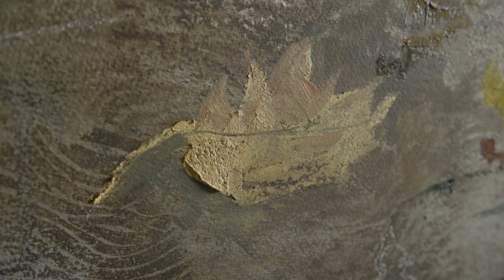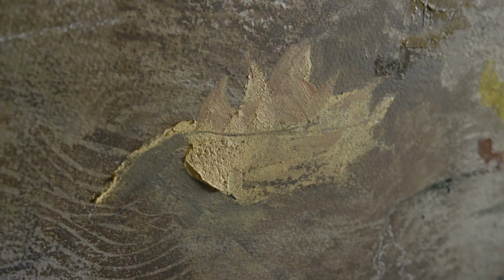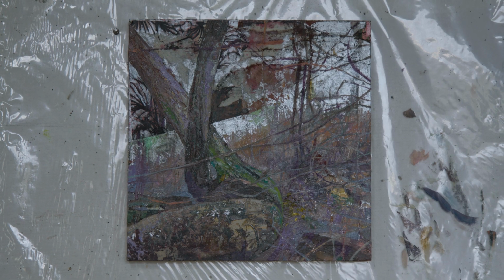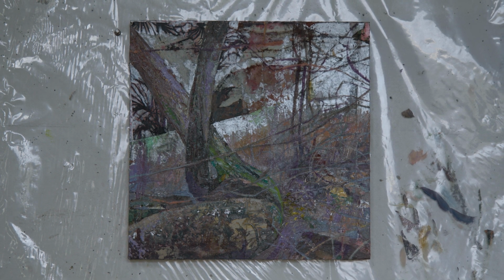I've always been a figurative painter, and figures, they've always been the power center of the painting. And so taking the figure out, but having a sense that something has passed through that space is what interests me.